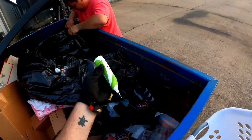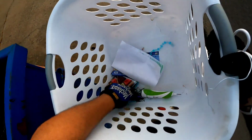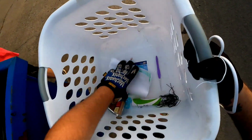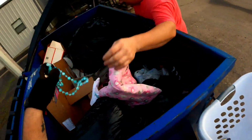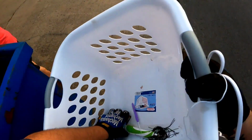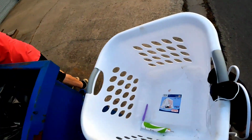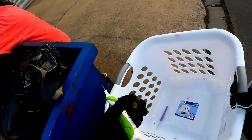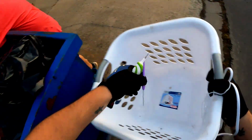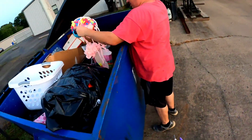It's shred. It's a toothbrush, I think. I hope. It's shred. Anything else? There's a fan top in there. What year is it? That's just a tag. There's the brass aluminum. 2015.